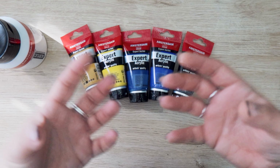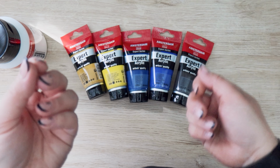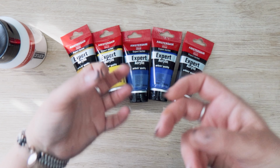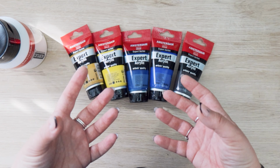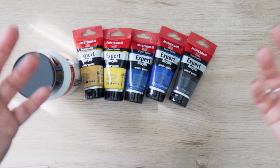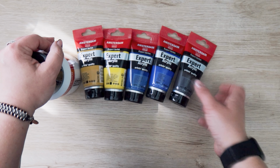My goal behind doing this was to practice more free brush strokes and looser brush strokes, and trying to achieve this looseness in a painting. So yeah, I'll put a short clip there.